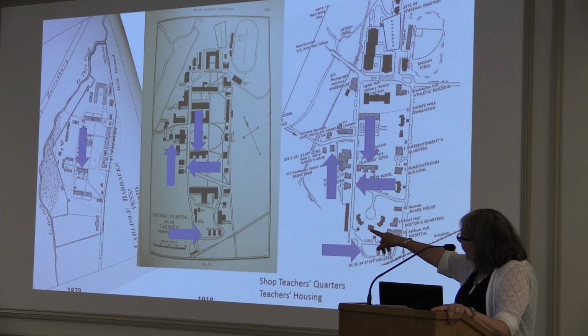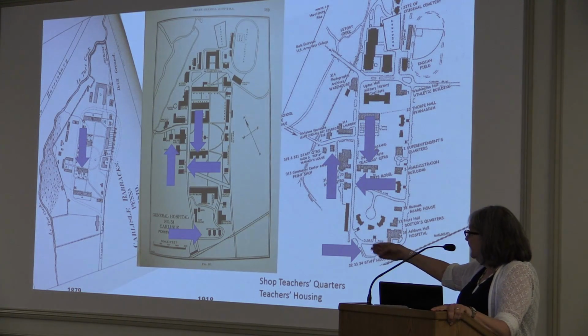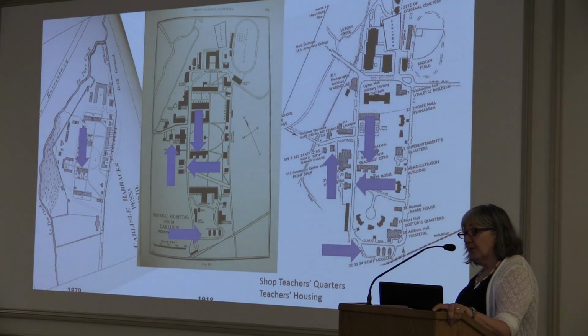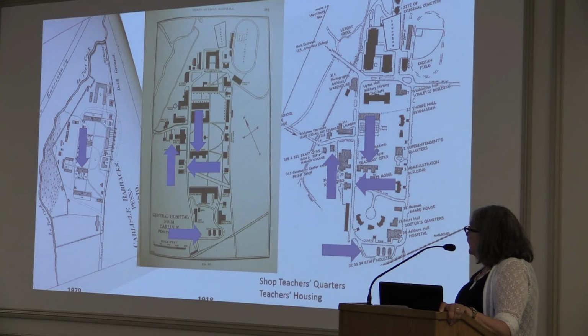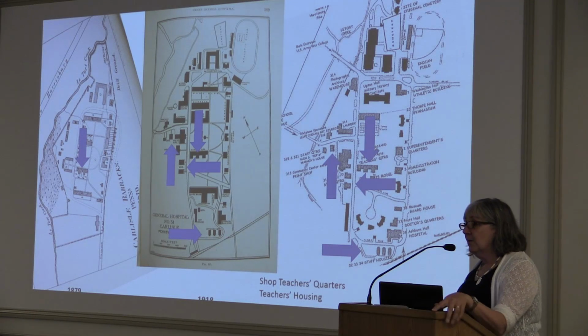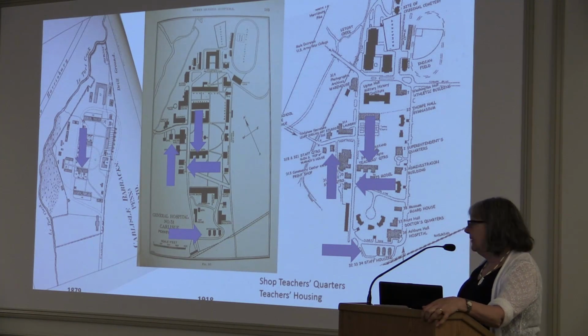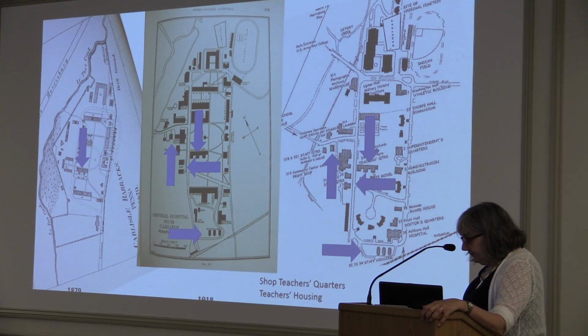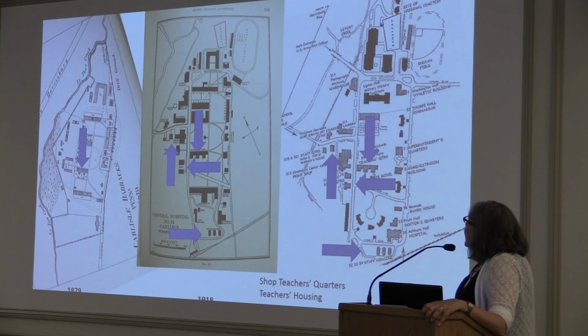There was one original structure from the 1879 map that shows where the teachers' quarters were. And then more quarters for teachers were built throughout the years. So ultimately there were 4 different areas where teachers lived at the Carlisle Indian School.